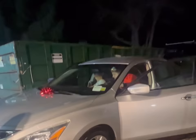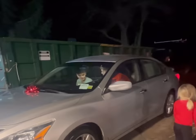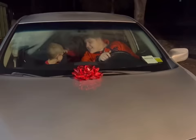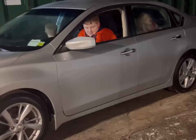Wait, Dad, you're talking. I'm going in. You don't have any shoes on. I don't either. Right through the snow and the mud. Can I start the car? Yeah. Boy, just want to make sure. I know. This car is amazing! Wait for me, I'm going to go in.